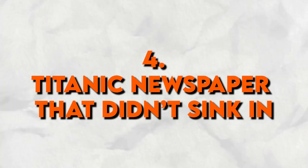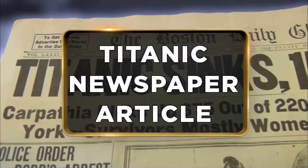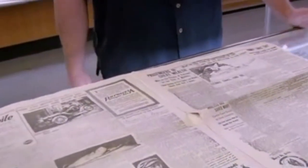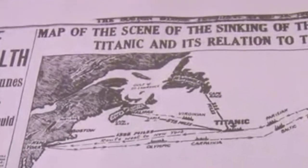4. Titanic newspaper that didn't sink in. An original newspaper covering the Titanic disaster is a highly sought-after collector's item, so when a man walked into the gold and silver pawn shop with a copy of the Boston Daily Globe that had the headline, "Titanic Sinks, 1,500 Die," Rick was intrigued. At first glance, it seemed like a remarkable find, a piece of history that anyone would be excited to own.